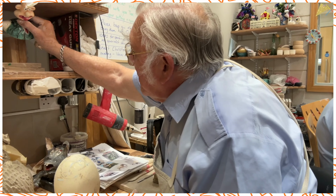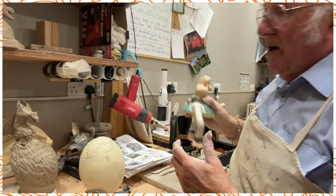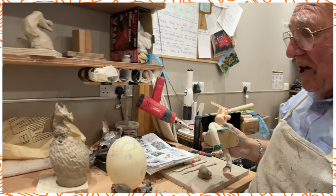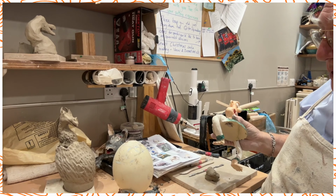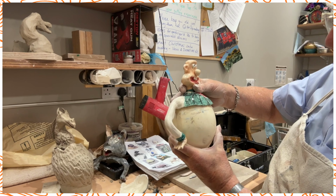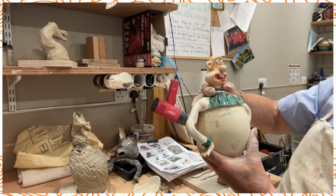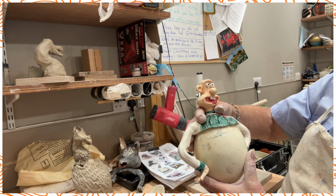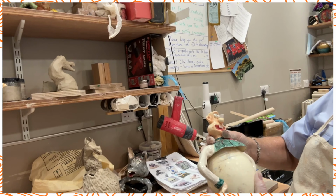The first one I made was Gromit, the dog. I decided I couldn't give that away, and Gromit, right? So therefore, I made another. That's a really good idea. That's such fun. And at the moment, his legs are in the kiln.